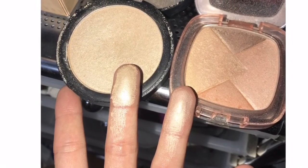It's a little bit more powdery, and same with this one, than some higher end highlighters that I have tried, but it's not crazy bad. You don't get a lot of fallout. It's just a little bit more powdery, which, I mean, you're paying $6, so I can't hate it, but it's so beautiful. This one's a little bit more goldy tones, and I just love it.